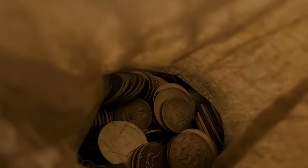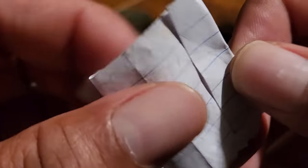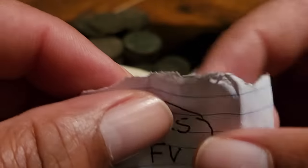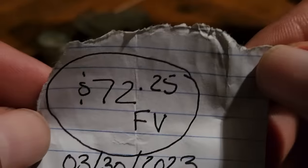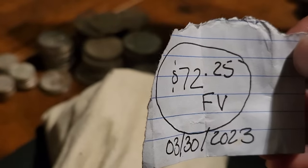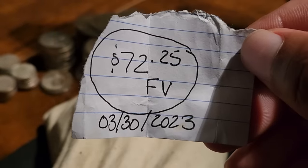I'm no financial expert or even a physical silver expert, but I can see opportunity in this, and it's obvious to me. Now, the good news is that it's still available. You can still get in on the opportunity here to put constitutional silver in your stack. That is my personal opinion.